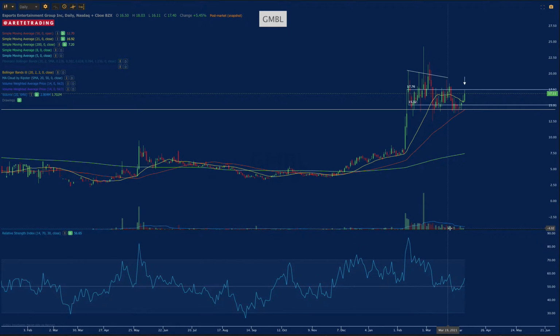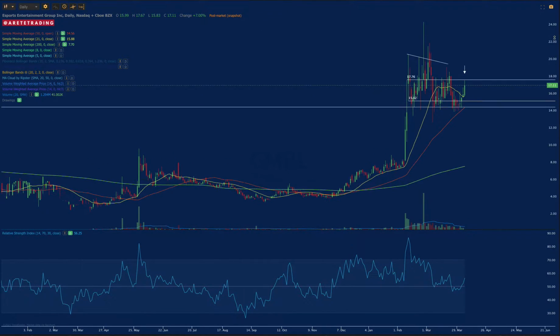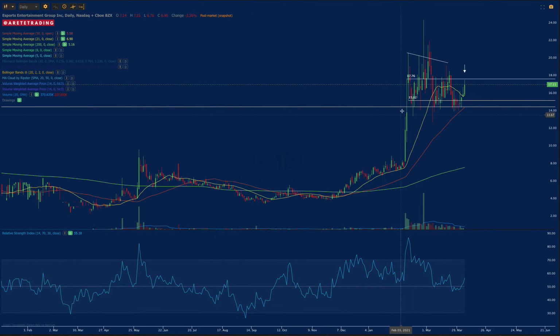Frankly, with the low volume, I would just be looking at other names. There are some other names out there in the space that just have way more volume. This just looks like you're going to get failed breakout after failed breakout. Why do I say that? Someone's going to ask me. I'm going to show you why. Look at all these wicks. See them all? And what's a wick?